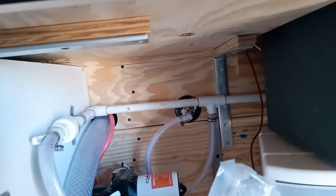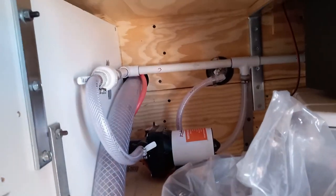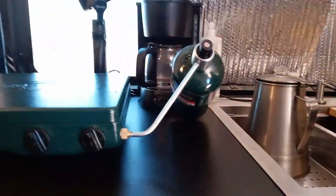Your plumbing looks very clean. Yeah, that's my wife. My wife does the plumbing. You better hang on to her. I do the carpentry. We kind of share the electric, and she does the plumbing.